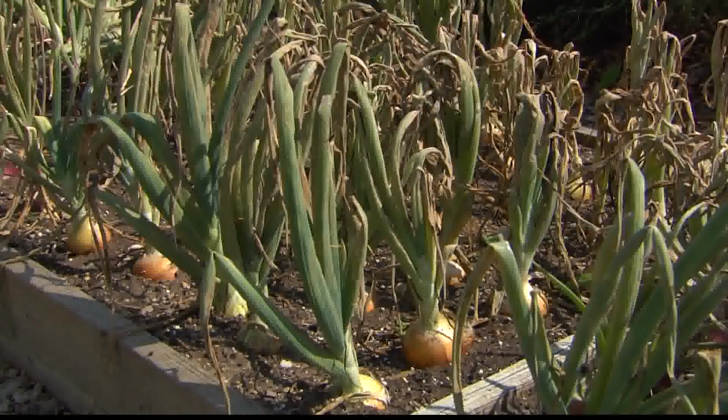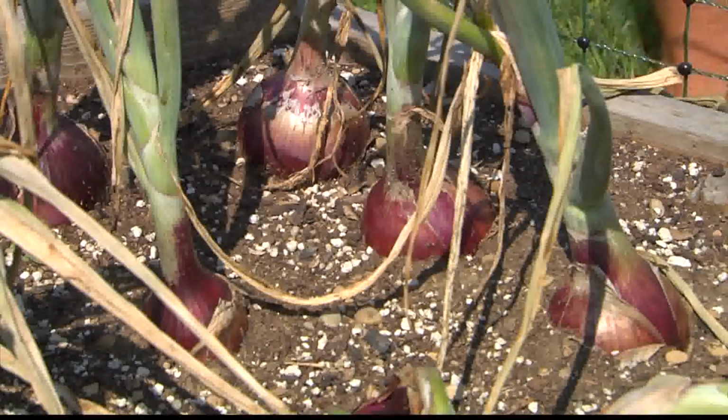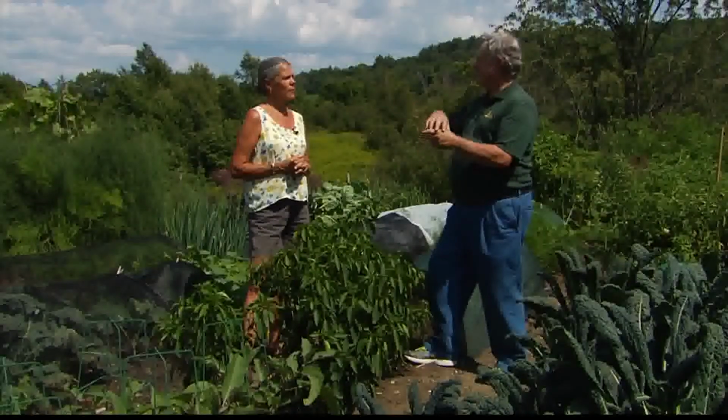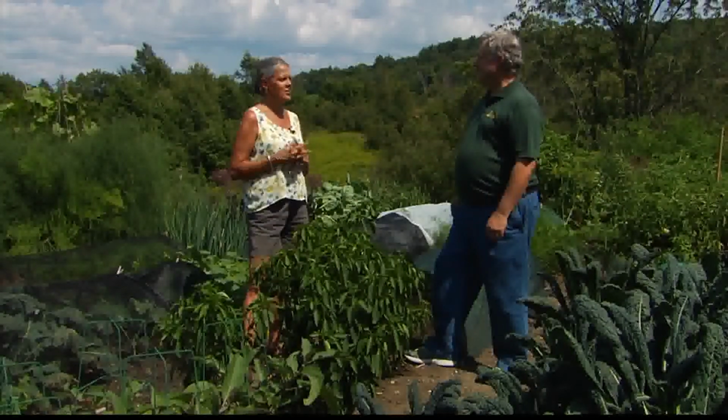And as the tops crash over, which means that they're ready to be pulled, I am pulling them. But the ones that are still upright, I'm just going to wait. So even if people have onions without that problem, they should wait until the tops start falling over, and that's a sign to harvest them. Unless you need it in the kitchen, then you should just take it right away. And that's a good point, too.